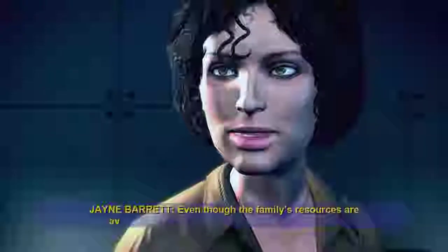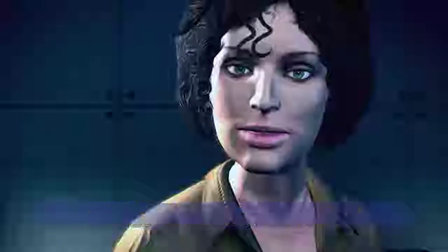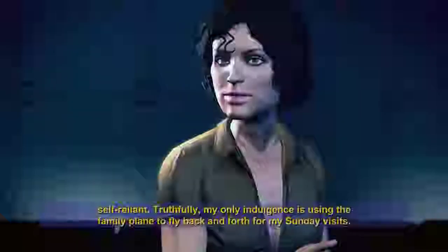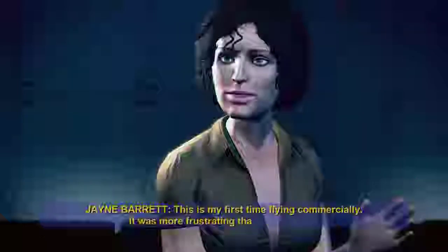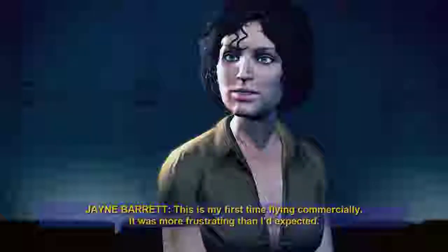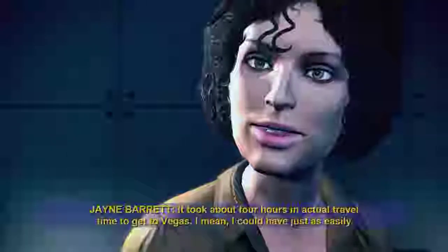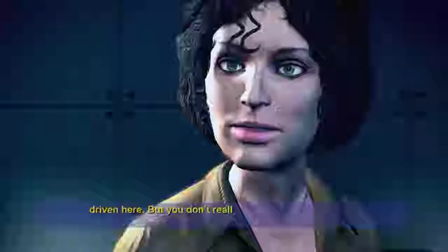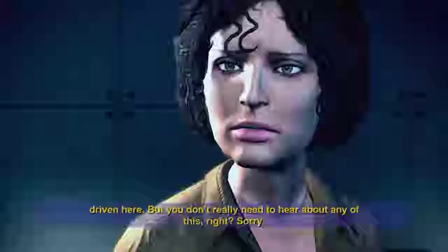Even though the family's resources are available to me, I have tried very hard to remain self-reliant. Truthfully, my only indulgence is using the family plane to fly back and forth for my Sunday visits. This is my first time flying commercially. It was more frustrating than I'd expected. It took about 4 hours in actual travel time to get to Vegas. I mean, I could have just as easily driven here. But you don't really need to hear about any of this, right? Sorry.